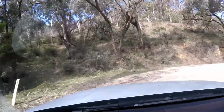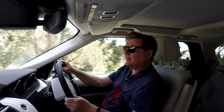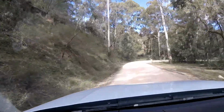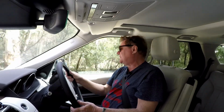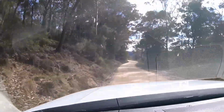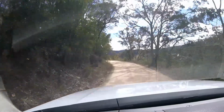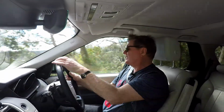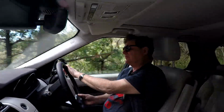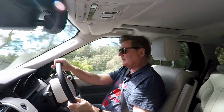We've climbed up a little bit further now, and we'll soon start descending into the area where the Wombeyan Caves are situated. But in the meanwhile, I wanted to show you some of this countryside. It is just breathtaking. Just utterly, utterly breathtaking. Of course, the road itself is pretty treacherous because it's so narrow, but then you've got that beautiful, absolutely beautiful.